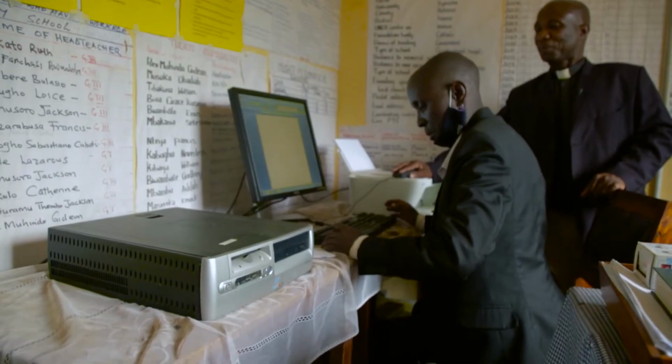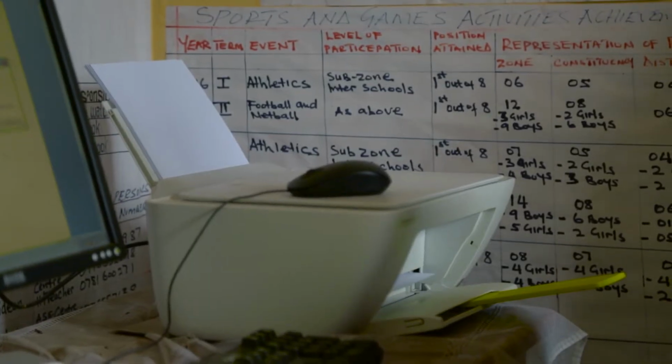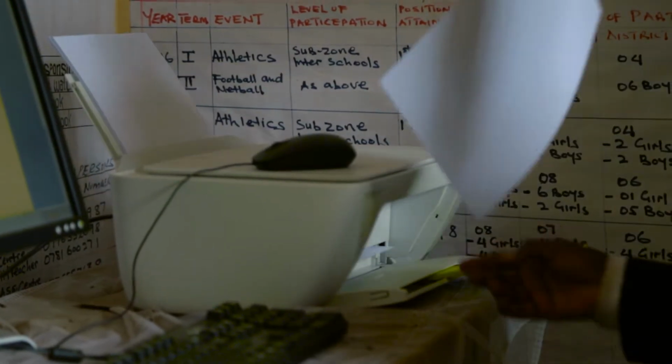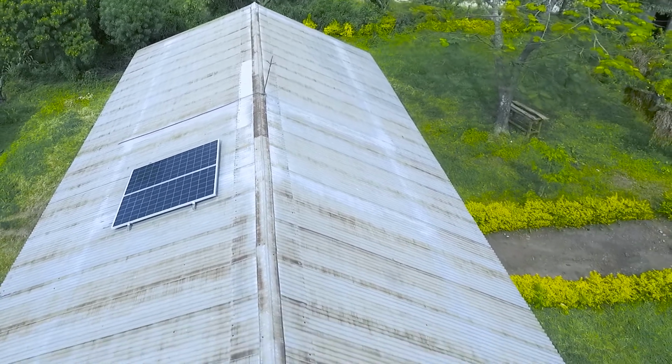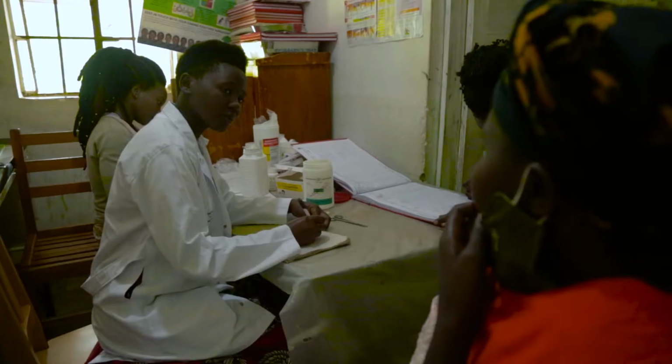We were able to buy a computer set. We have already bought a scanner, a printer, and a photocopier. And all of that is possible because of the power system, which we have just achieved from World Wide Fund and the European Union. I'm proud to say that due to this service, Moyete Primary School, even if you check from the DO's office, is one of the top ranking schools in the district.